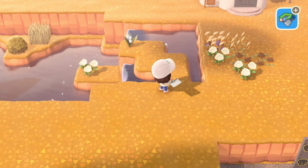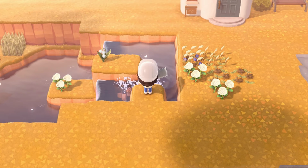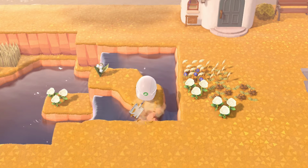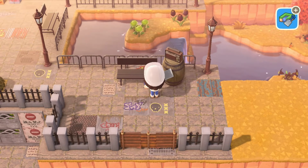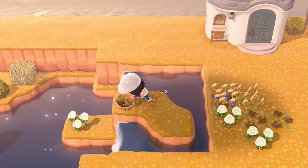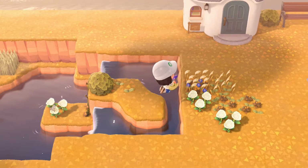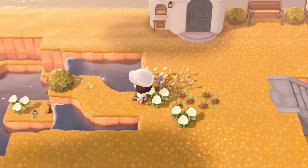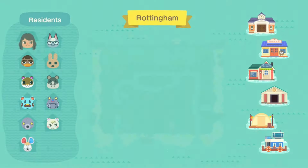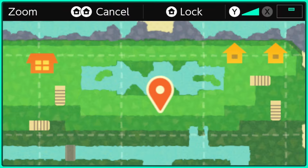I might have got it. We'll see in a second. Something like that, I think. Even though I know this one goes back further. There we go. Let's look and see what it looks like on the map. Okay. I think that's about right.